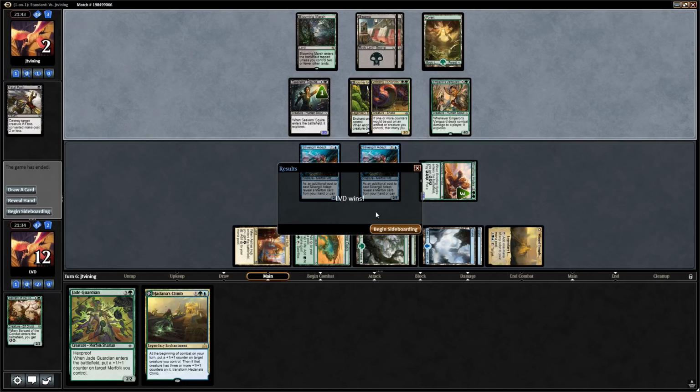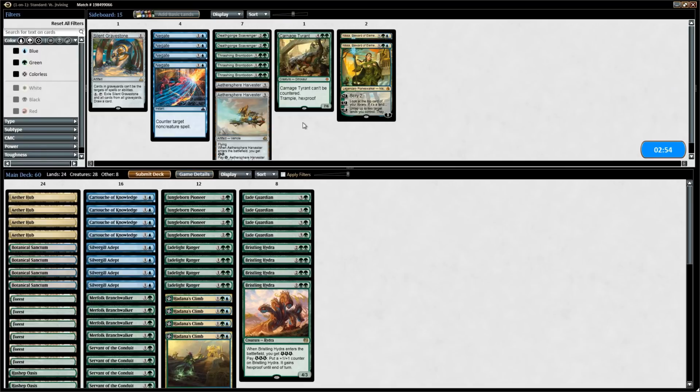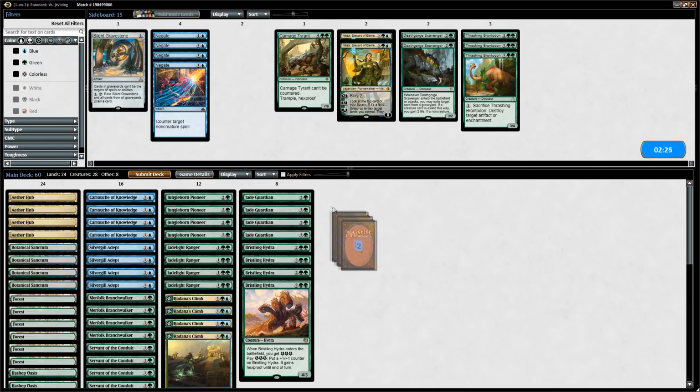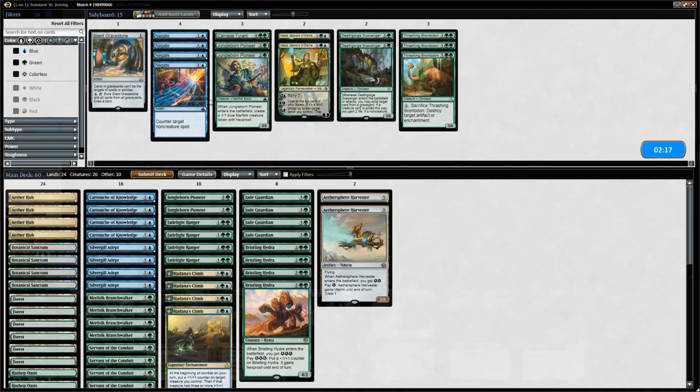And our opponent scoops it up. Alright, on to sideboarding against a green-black Explorer, presumably. Don't think we want a ton of sideboard cards here. Our main deck is set up pretty well. Perhaps we want 2 Harvesters here. I could see bringing in the Harvester over maybe the Pioneer, just to add some more evasion.